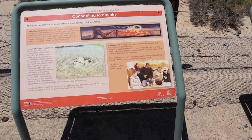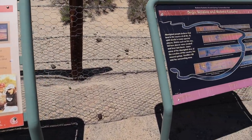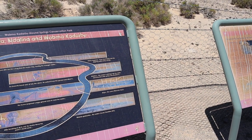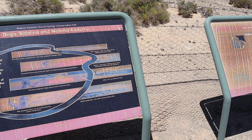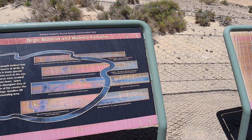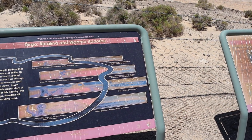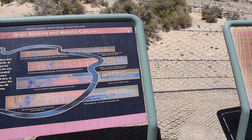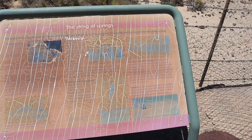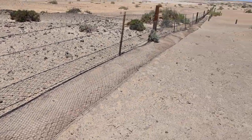That connecting to country, Aboriginal people, ancient connection to these springs continues today. Okay, don't know who those dudes are there, but anyway. Oh, we got a rainbow serpent. Oh, another serpent. Okay, Wabma Kadarbu. Aboriginal people believe that the land is the source of all life. Its spirit dwells in many special places. Stories such as this one tell how the place was created and laws laid down. Learn some of the Aboriginal stories of the creation of this country, the Mound Springs, Hamilton Hill, and the surrounding areas. Okay, so that's a bit of blurb about Aboriginal stories. That one there I can't read, but the string of springs. Okay, well, yeah, there's a whole lot of.